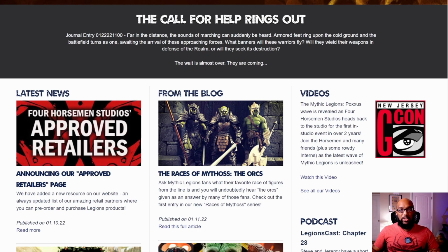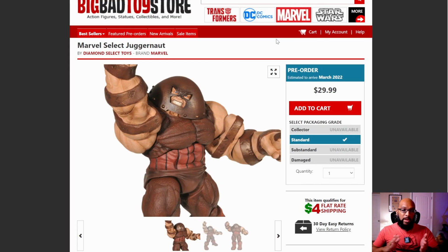One thing that I came across on Big Bad Toy Store was a pre-order for this Marvel Select Juggernaut. This is not a new figure. He's been around for years, but I guess they're bringing it back. Pre-order March 2022 for $29.99. Marvel Select is a really good line of figures. They are bigger than Marvel Legends. They're in the 7-inch scale, and they do not have as much articulation, not by a long shot, compared to Marvel Legends. They aren't statues, but hey, they're going to take up more space and they're not as flexible. But the detail, at least on the ones that I have, has always been pretty good.